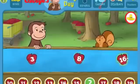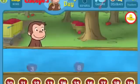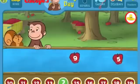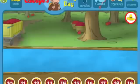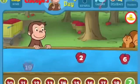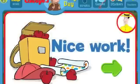Three, 8, 16. Great. 14, 9, 5, 14. Yes, that's the missing number. Six, 2, 19. That's it. Nice work. You're doing some great apple picking.